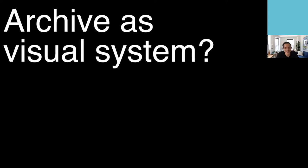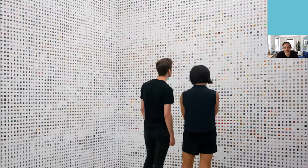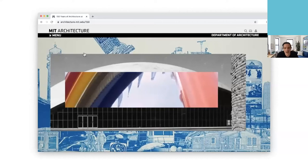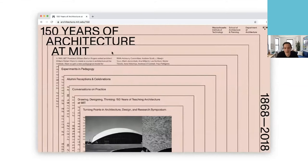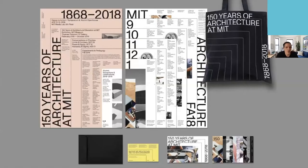I love the web and what it affords, and I love to question and break the systems that make it run. And I'm very inspired by all the work that Ewan just showed us. Last year, we helped MIT Architecture to celebrate the 150th anniversary. It is the longest running architecture school in the country. And the inspiration was all about the archive and the collection. We used archival imagery on their website to slice through their history in this layered tunnel traveling through time and space. And we used that metaphor of layering of documents for the web experience and also all the print design.